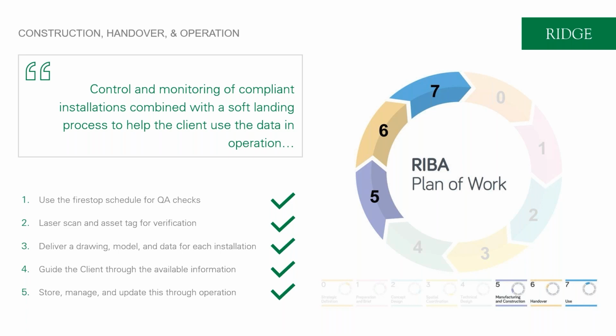Thinking about the deliverables the client's going to use. Is it a COBie data set? Is it a model? Because a model isn't always the right answer. Is it a drawing of each instance? Is it the schedule? Is it all of those things? And where they're going to reside through operation, I think is valuable in guiding client teams through the use of those.